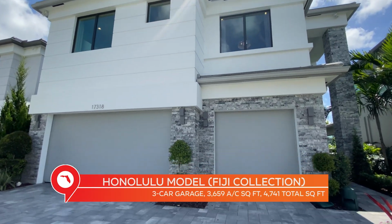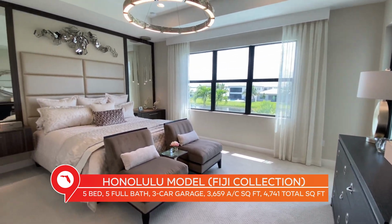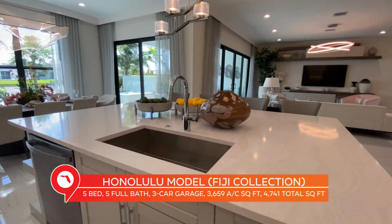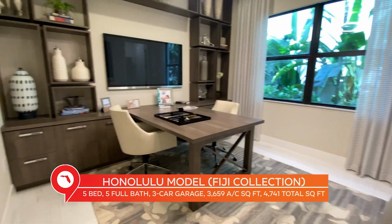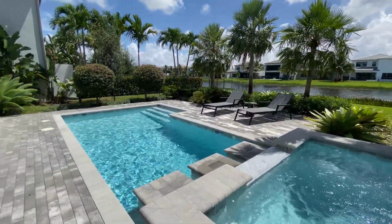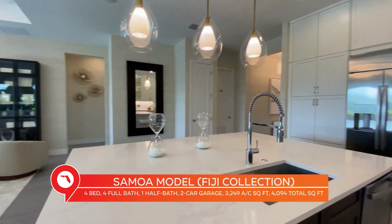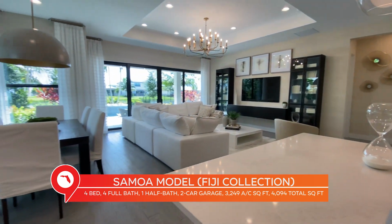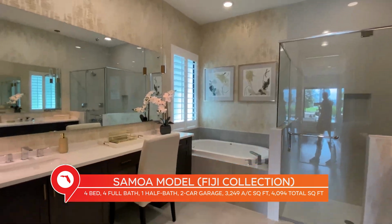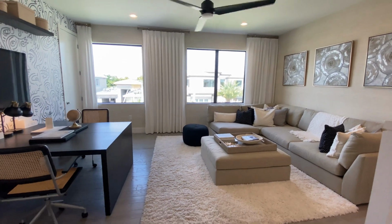We are now looking at the Honolulu model, which is in the Fiji collection here at Lotus Palm. It is a 5-bedroom, 5-bathroom home with a 3-car garage, and it has 3,700 square feet under air and 4,700 total square feet. This home is stunning. We're now looking at the Samoa model, which is in the Fiji collection here at Lotus Palm as well. It's a 4-bedroom, 4.5 bathroom home. It has about 3,200 square feet under air and 4,000 total square feet. It's got a 2-car garage. This home is simply awesome.